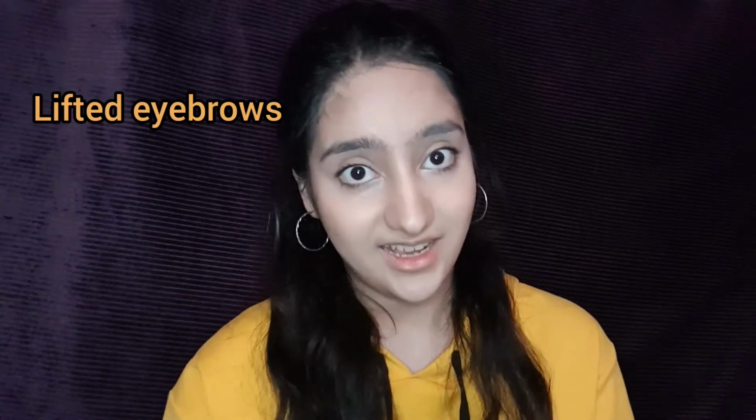Alright, the second trend of this year are lifted eyebrows, but you know I don't like it, so I'm not gonna do it. But just know it, lifted eyebrows are the trend. But I just want to brush it a little bit, and we're gonna be done with the eyebrows, and then we go for the eyes. The way we brush our eyebrows is really important, so I'm gonna show you.